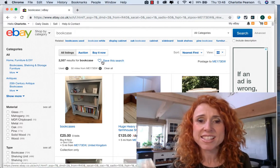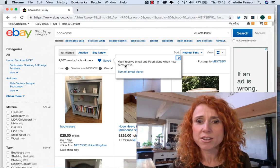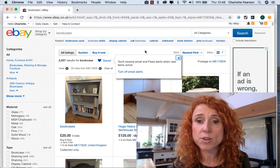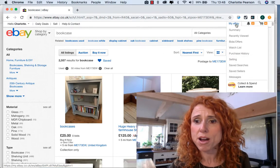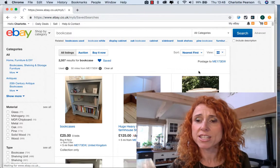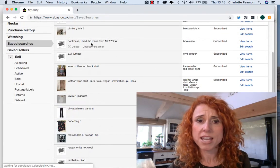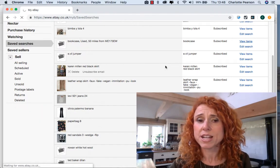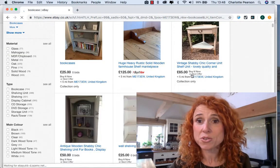Then save this search. You just have to click on this button here and you can receive email alerts when you get new items coming through. Or you can even, when you arrive on the website, go into My eBay and go into saved searches. And I've got a whole load of saved searches in here. Look, so bookcase used 50 miles from my postcode, view items. Just click on that and it will bring up all of the latest search results for you. So you never have to do the search again.